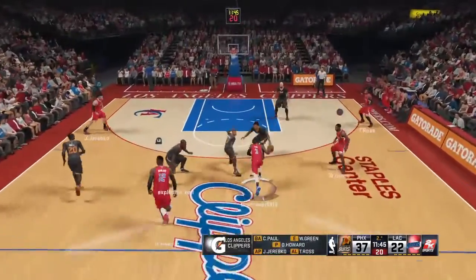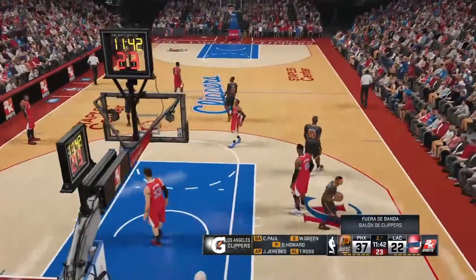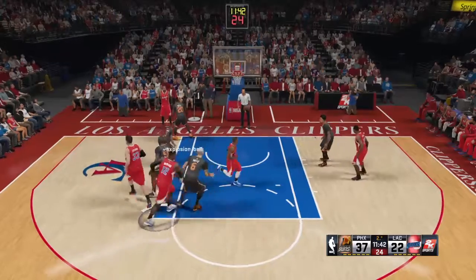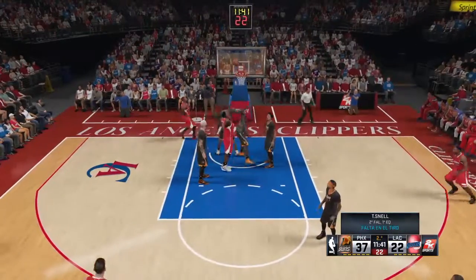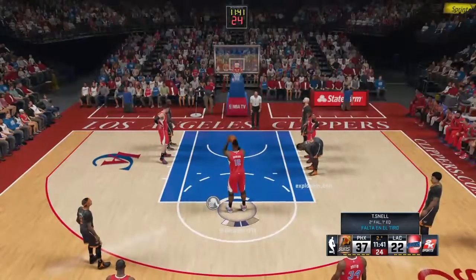Chris Paul and Willie Green are manning the backcourt. Terrence Ross is out there with Jerebko, and it's Howard in the pivot spot, manning the middle. They're the group out there for the Clippers starting the second quarter. Clippers trail by 15, and so he draws the foul on the shot, a trip to the line to shoot 2.